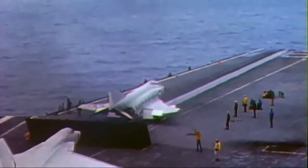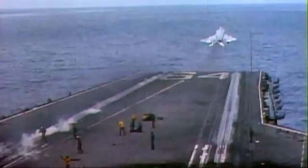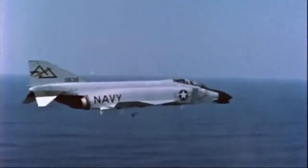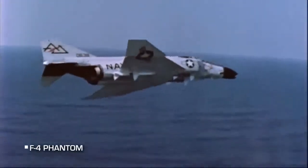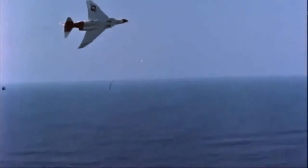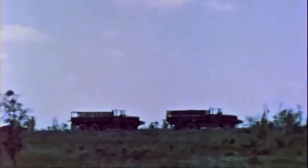During the 1960s and 70s, the Navy was launching two formidable workhorses from its aircraft carriers. The F-4 Phantom was a reliable, fast, powerful fighter designed for air-to-air combat. Capable of reaching speeds of almost 1,500 miles per hour, it could carry a deadly array of weapons.